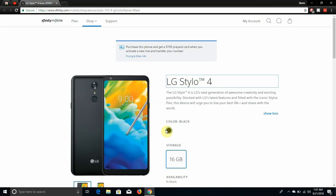So I'm telling you guys, stay away from the Stylo 4 on Xfinity Mobile. They want $240 for it, and it's not worth it, considering that you're only getting 16 gigabytes of storage. So they did what Straight Talk did with the Stylo 4. So this is just very disappointing, and I'm very disappointed in LG because they keep making different variations of the same damn phone every year, especially the Stylo series, man.